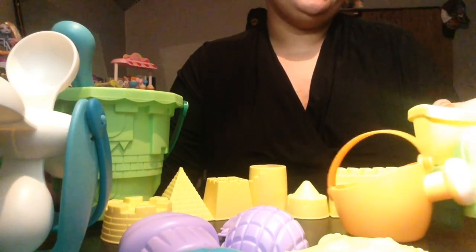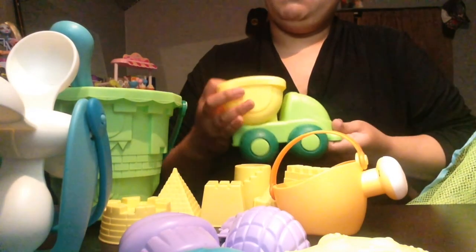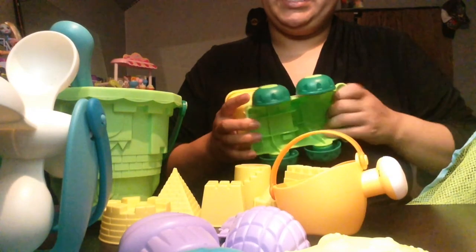GobiDex for sending me this incredible kit. I am definitely going to use it next time I go to the beach, which hopefully is soon when they open up. I'm sure my brother is going to love this little truck, and I'm sure the kids are going to fight over it.